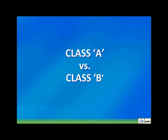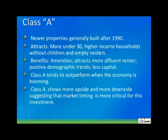So let's define Class A as generally newer properties built after 1990. They tend to attract more under 30 people, maybe might be better said between 25 and 45. Generally, they're higher income, without children, and then some empty nesters. These also have nice amenities, and it's a positive demographic and things like that.